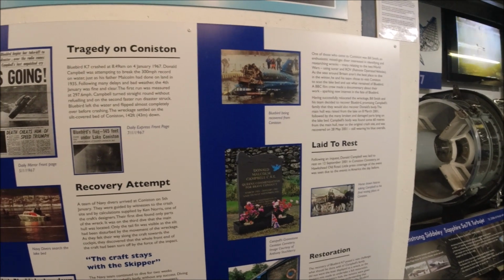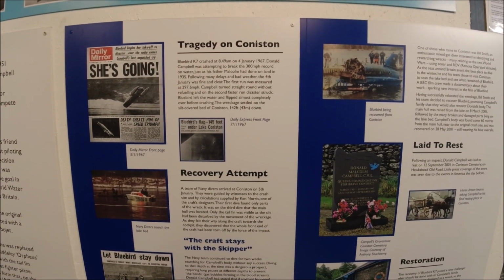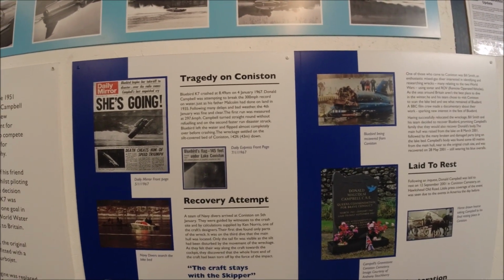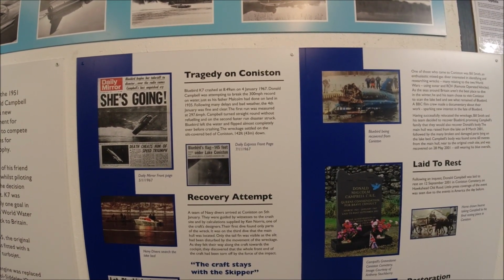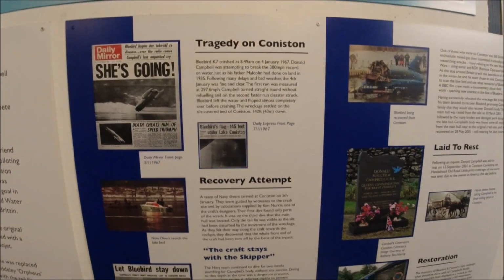The Bluebird project are now working to preserve the craft and return it to full working order. And the Lake District National Park has given permission for the boat to perform a demonstration run on Coniston, after which it will be displayed at the Bluebird wing of the Ruskin Museum near the centre of Coniston.